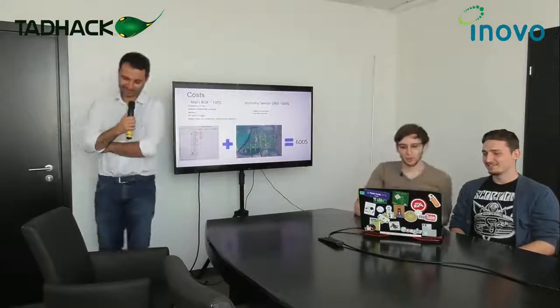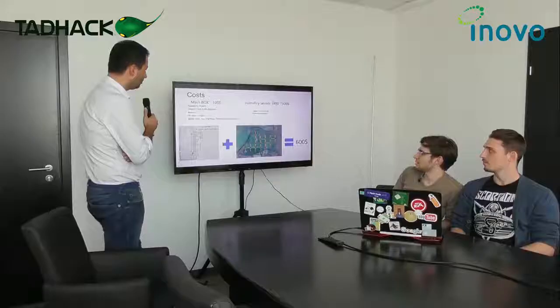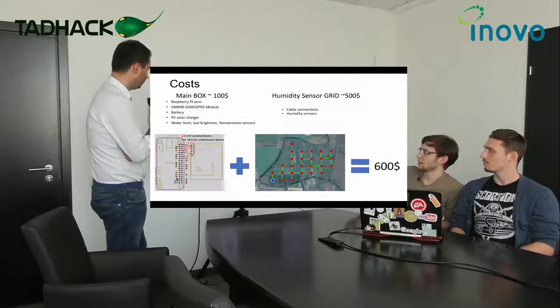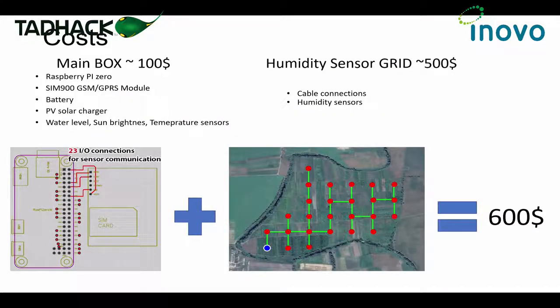Good one. What would be the cost for all this? You would imagine all this complicated electronics, all these sensors, thousands of euros for just a farm to be monitored. In fact, it's not really like that, and all this IoT thing is buffed up in costs only because it's new. We could easily get by with a Raspberry Pi Zero, a GSM modem that sends the data, a battery, and a solar panel in case the farm hasn't a wall plug. And by connecting a GSM modem, you are still left with 23 input-output connections.